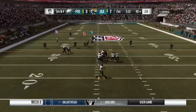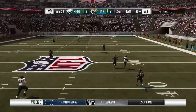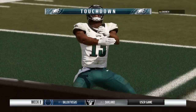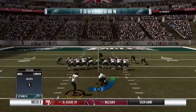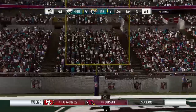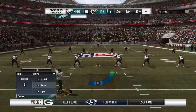Off the play fake, he'll look to throw. He'll buy some time, right. He's going to let this go deep, back over the middle. He's got it at the 15. Touchdown, Philadelphia. Nelson Agholor, his 4th touchdown on the year. And the Eagles are able to cash it in for 6. Elliott good on the extra point, and the lead is now 10-7.